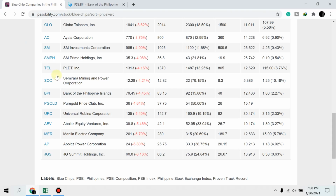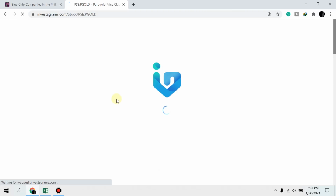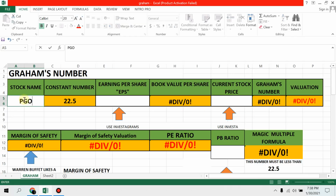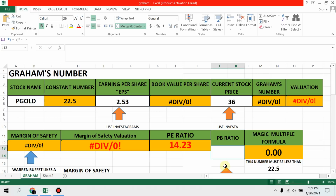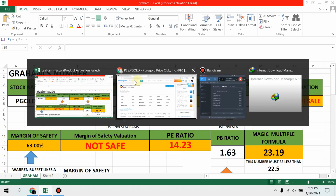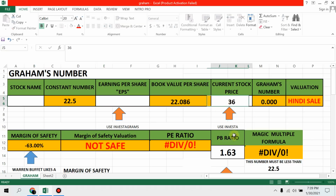So, next natin is si P-Gold or si Pure Gold. Ayan. So, check natin to. P-Gold, 36 yung price. Tapos, EPS is 2.53. Tapos, yung PB ratio natin is 1.63. Then, enter. So, si Pure Gold is hindi po siya safe. Okay? Hindi po siya undervalued. So, burahin na natin yan.